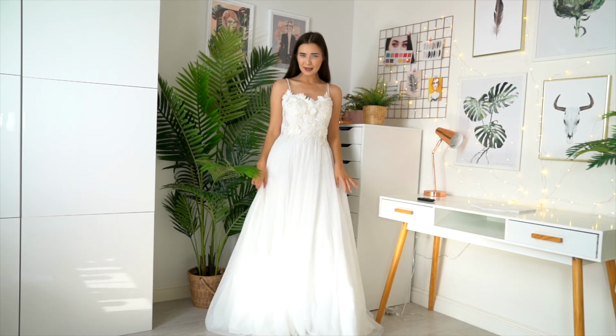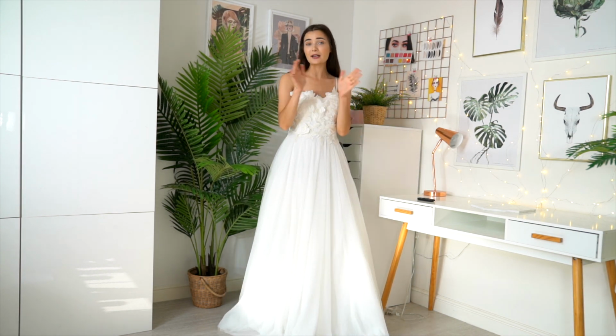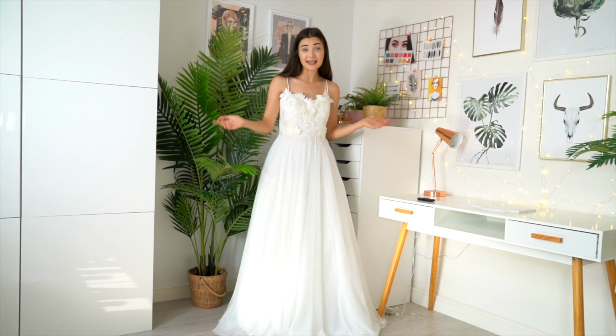Ooh, that is looking pretty good in the viewfinder, I must say. So, I don't know. Is this the one? Let me know what you guys think. I like it, but I don't know if I like it enough. So let me know what you guys think in the comments.